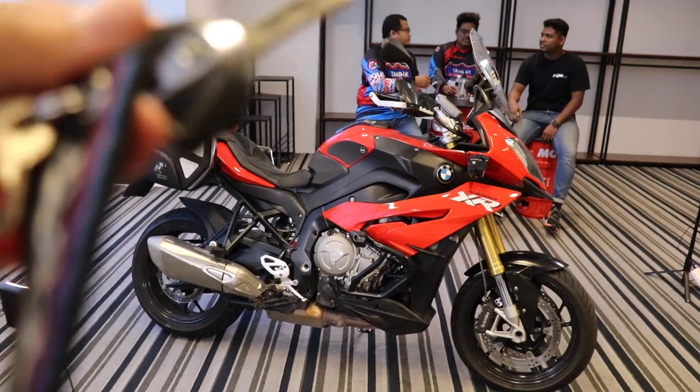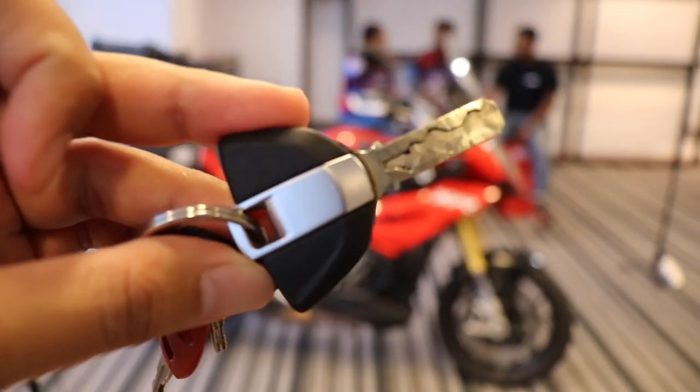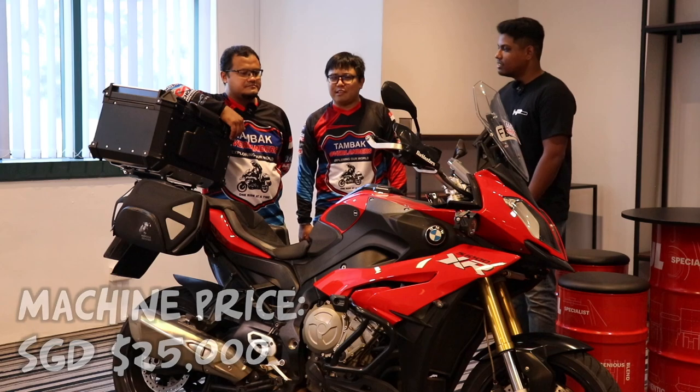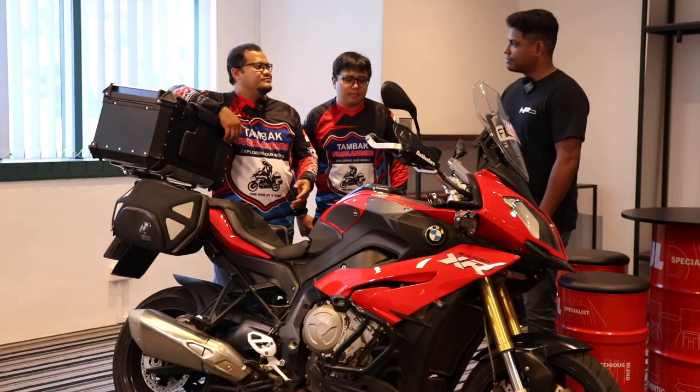So that time when you bought it, how much was it? I bought it last year. This bike is a 2015 model, but 2016 registered. So it cost 25k. 25k at that time, wow. Yes. Now the NC750 is already 25k. What bike were you riding before this?